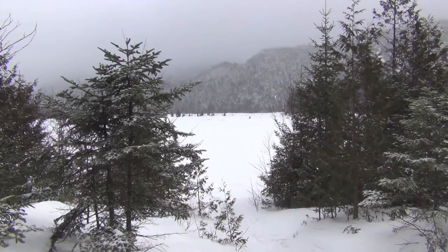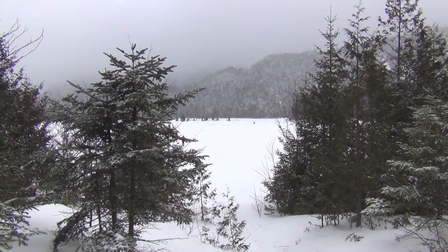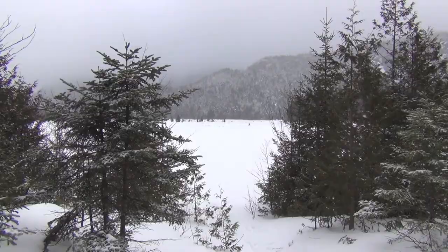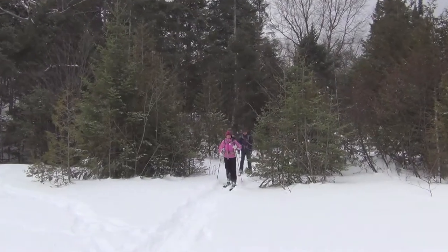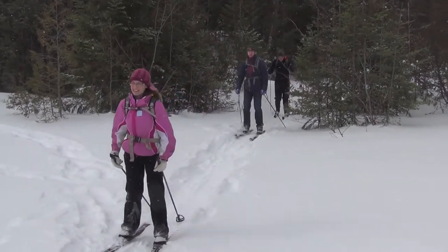Here we are at the Flowed Lands at about 9:45, about 4.5 miles in, and we're going to go ski out there. Skiing out onto the Flowed Lands.